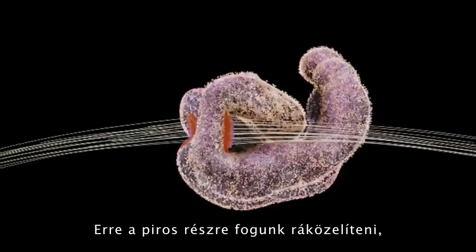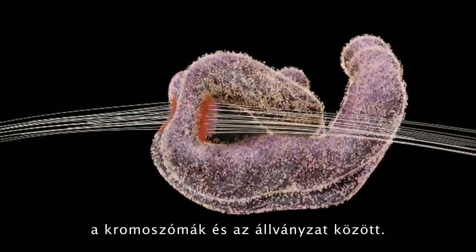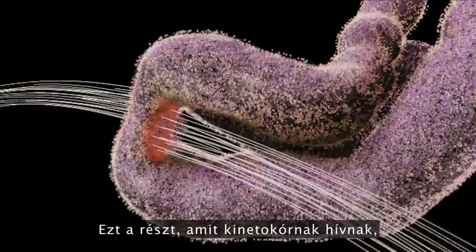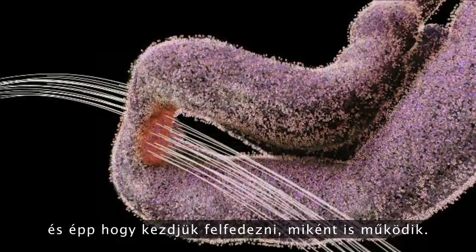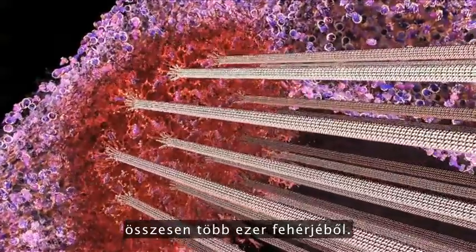But what we're going to focus on is this red region. I've labeled it red here, and it's the interface between the dynamic scaffolding and the chromosomes. It is obviously central to the movement of the chromosomes, but we have no idea really as to how it's achieving that movement. We've been studying this thing called the kinetochore for over 100 years with intense study, and we're still just beginning to discover what it's all about. It is made up of about 200 different types of proteins, thousands of proteins in total.